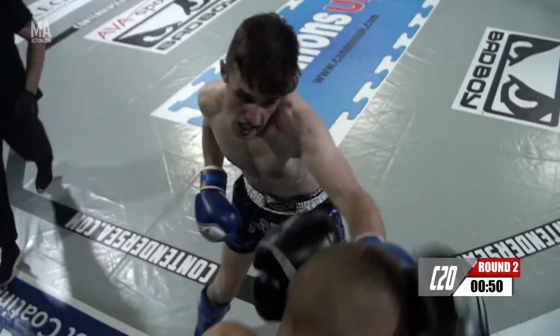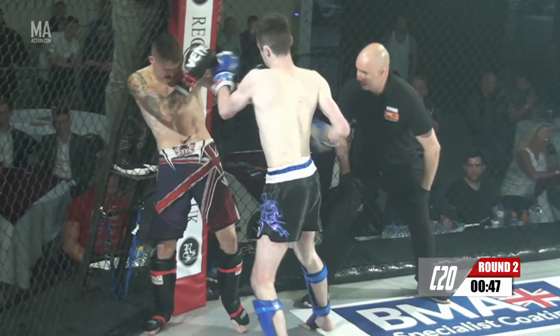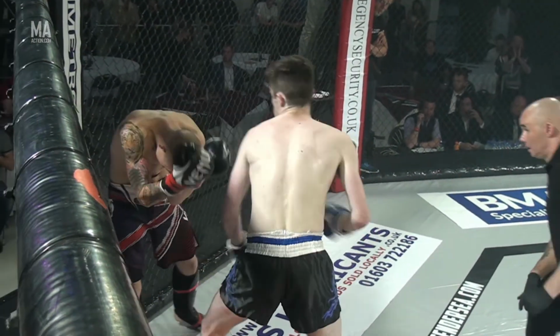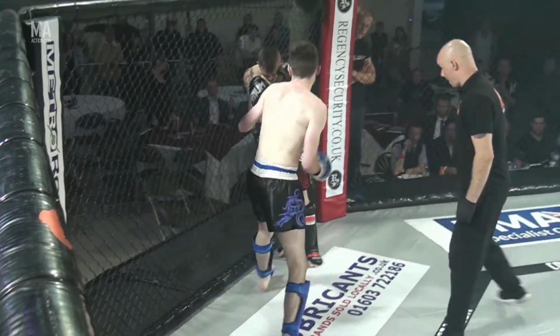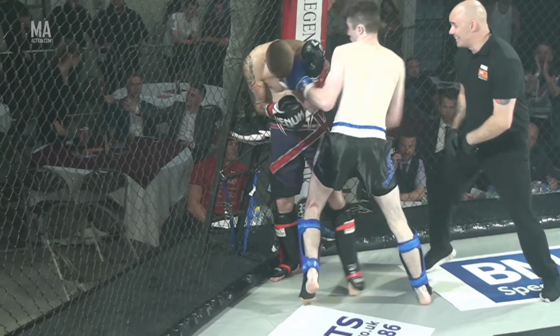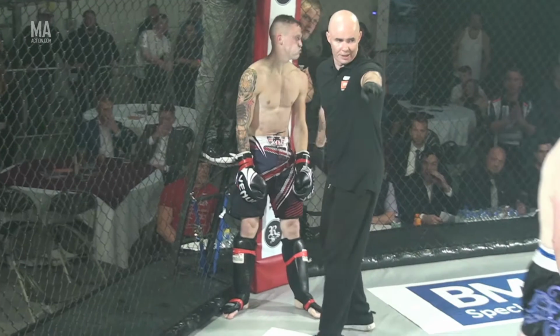Nice inside work from both athletes, but again, we see Sumner looking for the finish. Again, though, you see Holland is not looking at what is going on at all there. That kick hurt him. He's backed up. He's wincing away here, but we could see a finish. The referee is looking on. He's not throwing. It's all over.